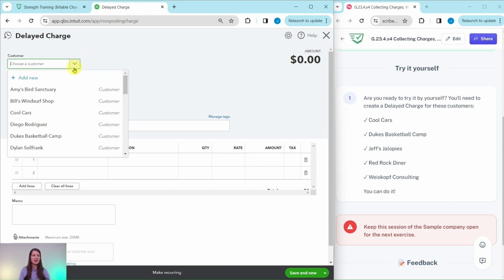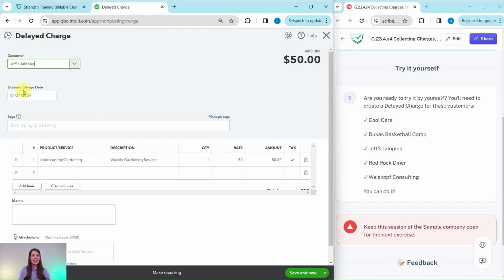So clicking on that down arrow, scrolling down until I find Jeff's Jalopies, clicking on that, leaving this weekly gardening service as is because it is populated for us, and so I can move on to the next one for Red Rock Diner. All I need to do is click on the Save and New button, and that delayed charge has been saved, and now I can do it for Red Rock Diner.